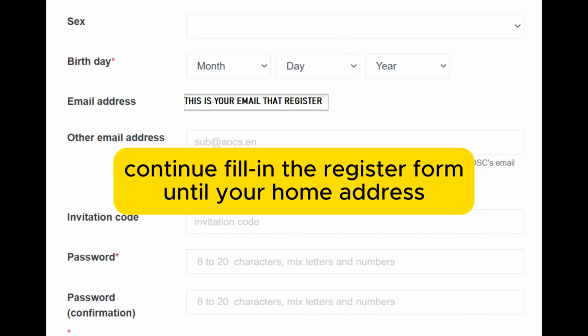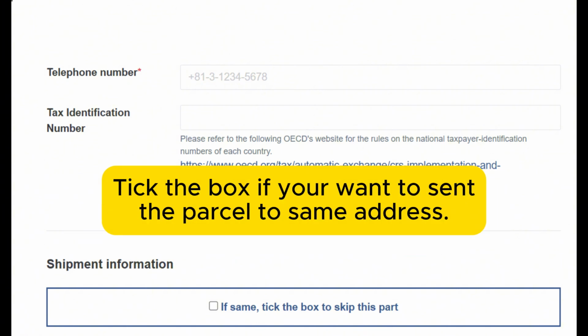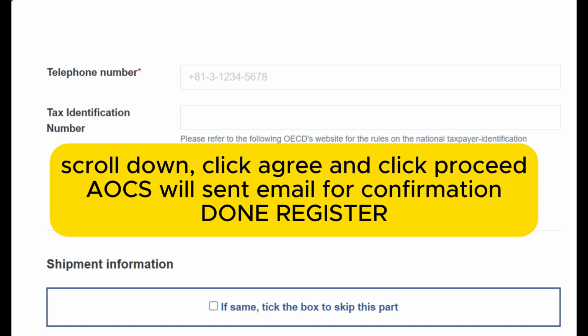Continue filling in the register form until your home address. Put your phone number, and you don't need to put your tax number. Tick the box if you want to send the parcel to the same address. Scroll down, click agree and click proceed. AOCS will send an email for confirmation.